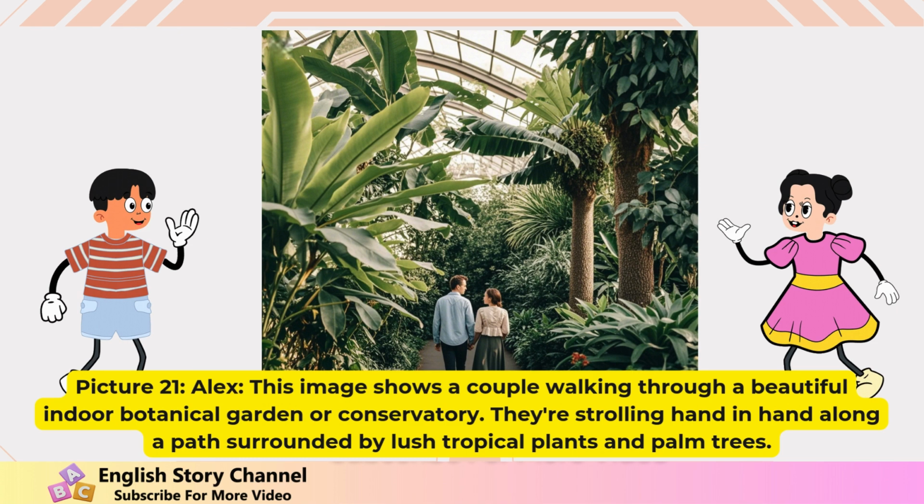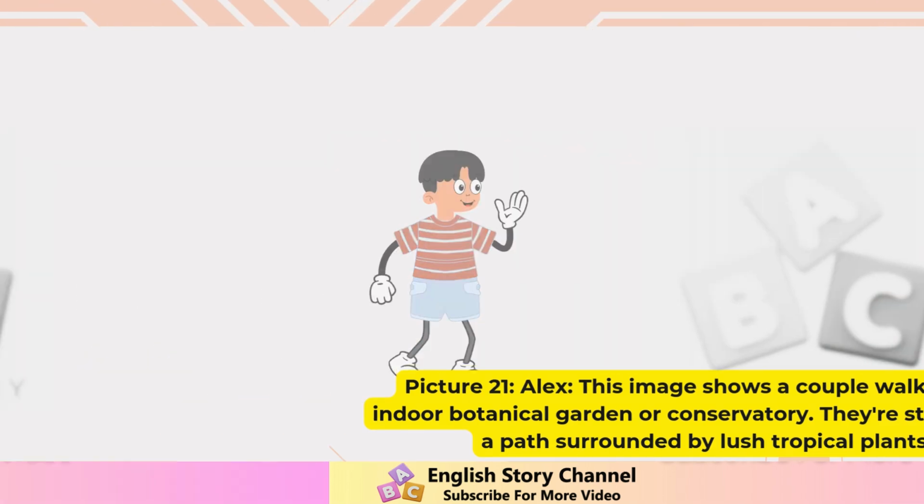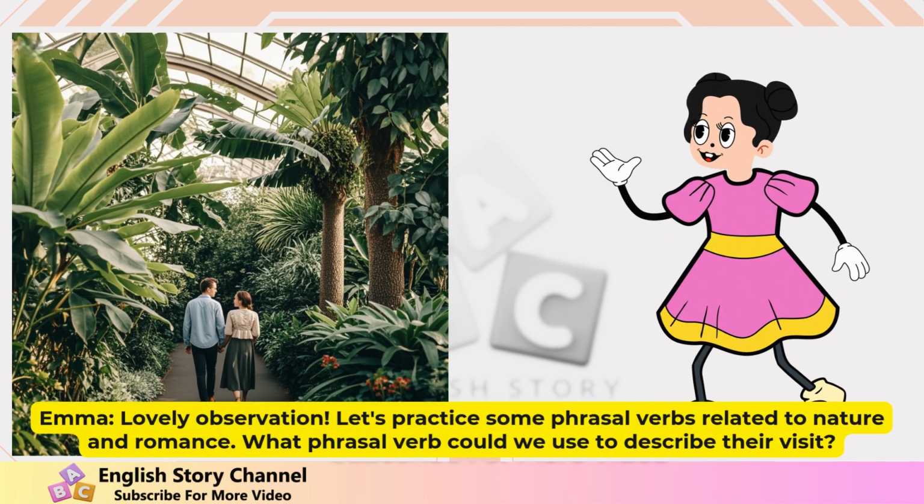Picture 21. This image shows a couple walking through a beautiful indoor botanical garden or conservatory. They're strolling hand in hand along a path surrounded by lush tropical plants and palm trees. Lovely observation. Let's practice some phrasal verbs related to nature and romance.